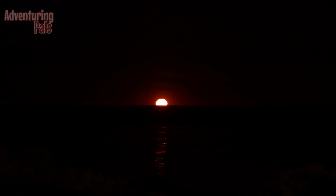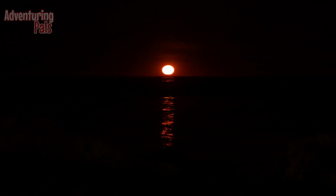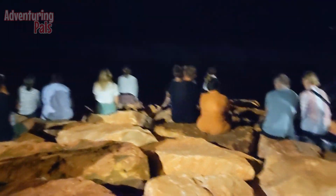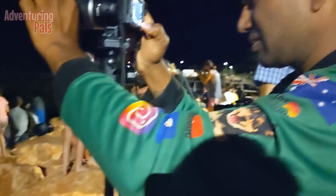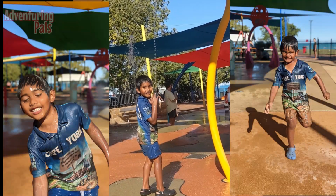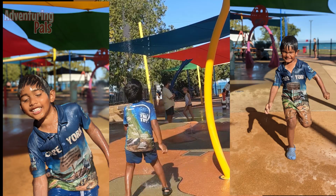Now, we're always keen for a good sunrise or sunset, and even a good moonrise, but I've never seen so many people gathered together to watch the moon come up. But I totally get it. It was an awesome experience, and Town Beach has got plenty of playgrounds to keep the kids busy as well. Also, at Town Beach, you'll find an awesome little free water park, which our kids loved.